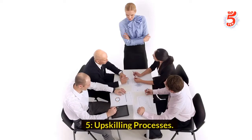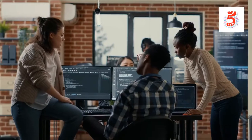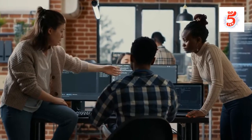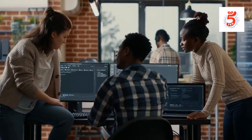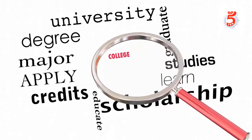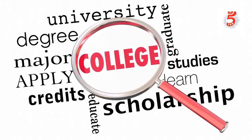5. Upskilling processes. The AI algorithms implemented in a learning experience platform, LXP, or learning management system, LMS, can help such individuals. They analyze skill sets, match them to the requirements of the open positions, highlight the gaps, and suggest training to boost the chances to continue the career path at their learning institution.